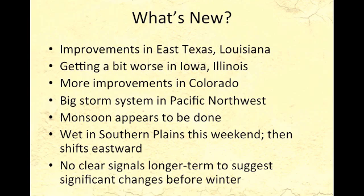So here's what's going on this week. We've seen some improvements in East Texas and Louisiana with some very heavy rains across that area. A little bit of worsening up in Iowa and Illinois. Some more improvements in Colorado following the extensive flooding that they had. And it looks like there's a big storm system that's moving into the Pacific Northwest that could get some relief to some emerging drought areas up there.